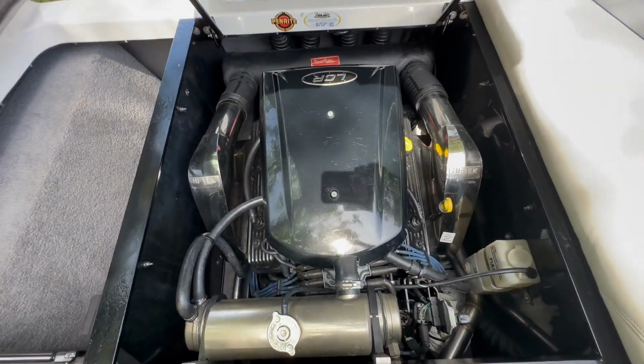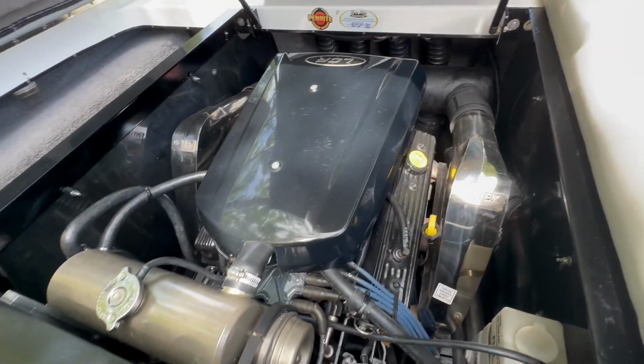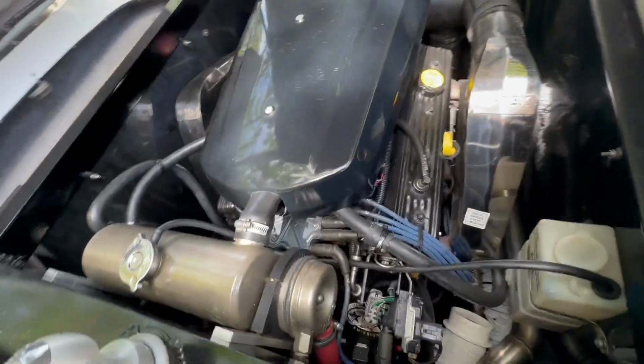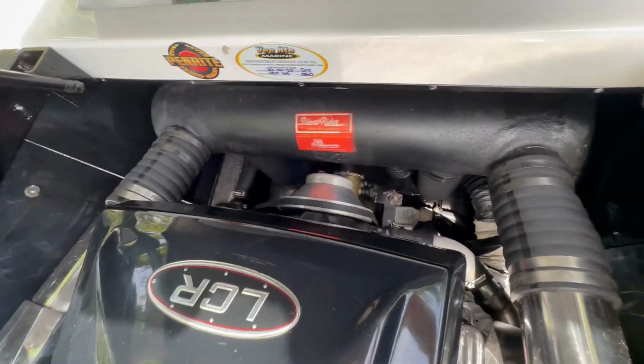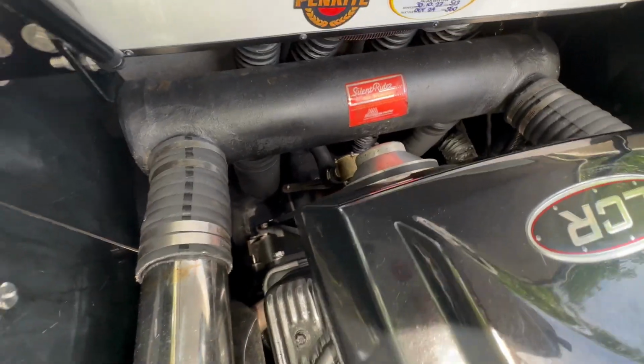This has the 320 horsepower LCR, has the upgraded stainless manifolds. It does have a closed cooling kit. And I'm not seeing much corrosion. Boat shows extremely well. Everything's showing really nice and tidy. As you can see, this Malibu shows absolutely beautifully. It is in well above normal condition, clearly fastidiously maintained and taken care of.